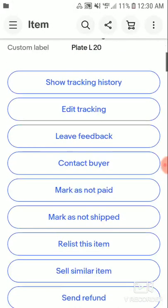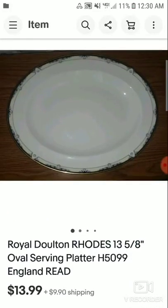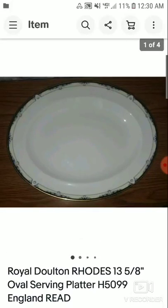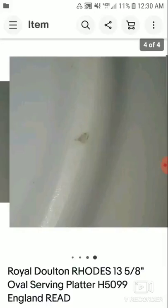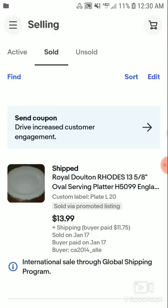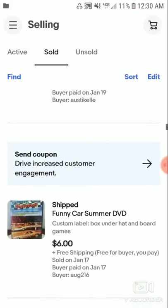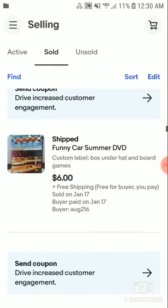This, I want to say, I had listed for about 2 or 3 weeks on eBay, so that was awesome, I'm glad. I did say there was wear because I didn't know if it was a chip or just spotted wear on it, but I did mention it. And if the buyer didn't read, that's not my problem. That's not my fault. But I did sell it for $13.99 plus shipping, and it went to Canada through the global shipping program.